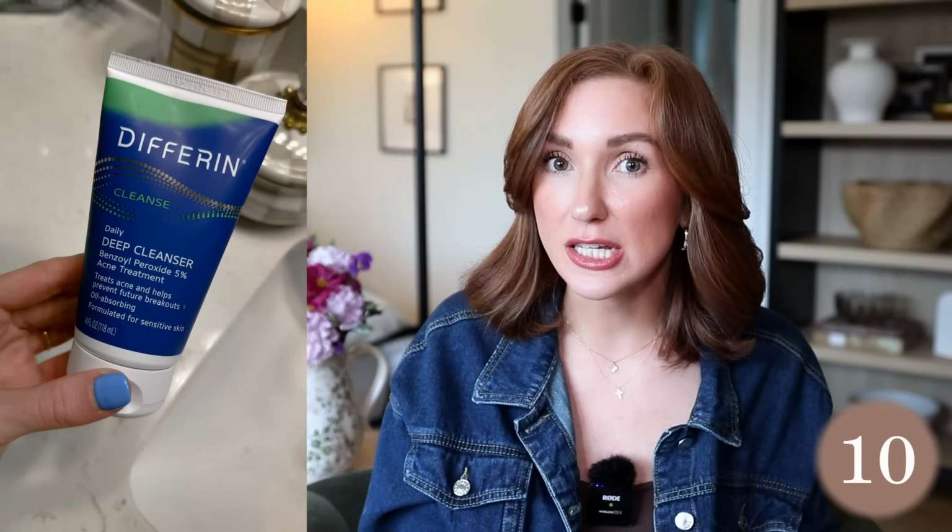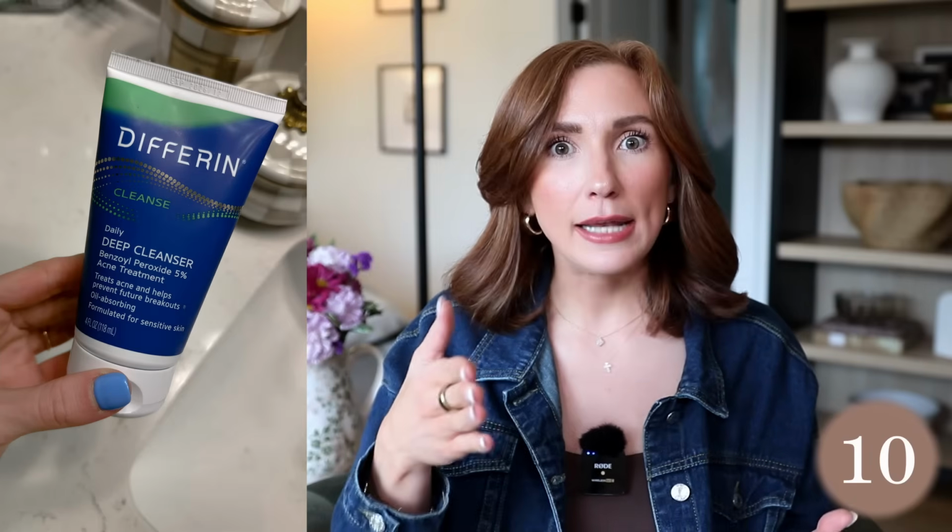Number 10, we have the different 5% wash. I got this as a restock for me because I struggle to find the 5% in store. At least again, like my Target has a spot for it, but it's always missing, where the 10%, they have that in excess. So I do have to get the 5% off of like a website.